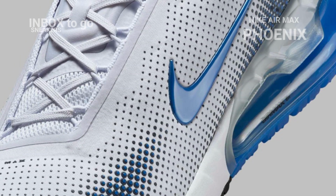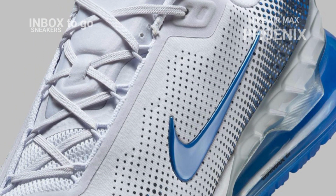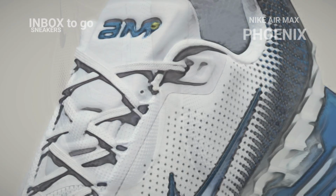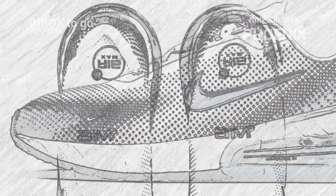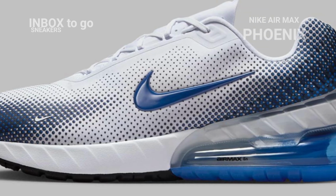Nike's Air Max legacy took a major leap in the late 2010s with the introduction of the Air Max 270 and Air Vapormax, two models that ushered in a new era of lifestyle cushioning. Their success established fresh categories and extended the appeal of Air technology into the next decade. Now, Nike appears to be tapping back into that momentum with a new silhouette, the Nike Air Max Phoenix.